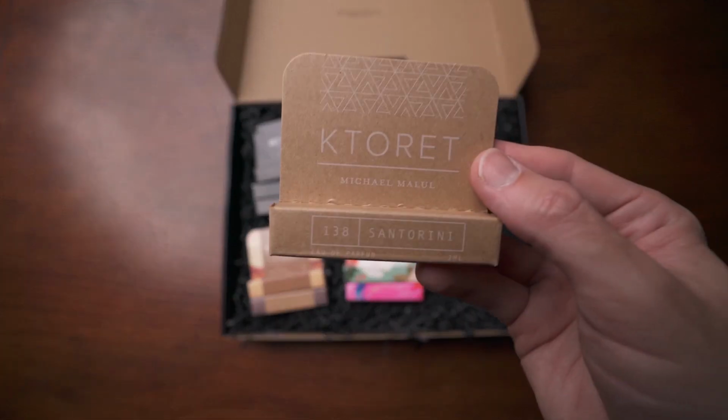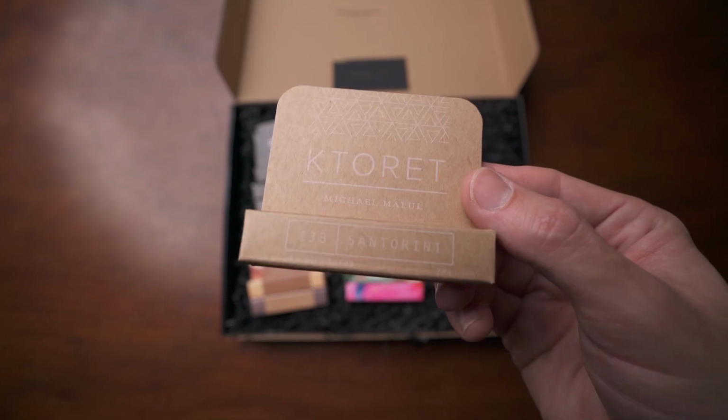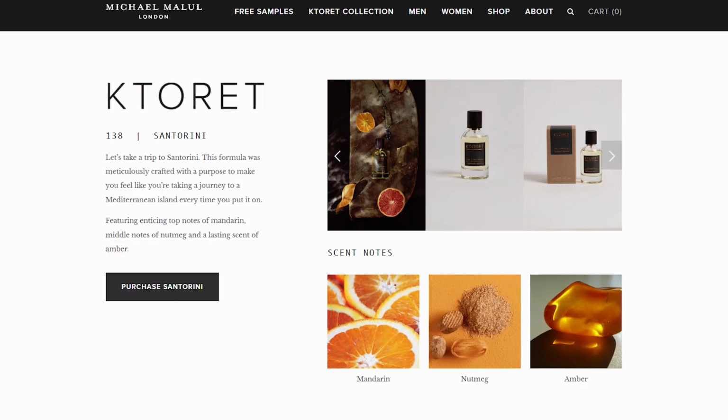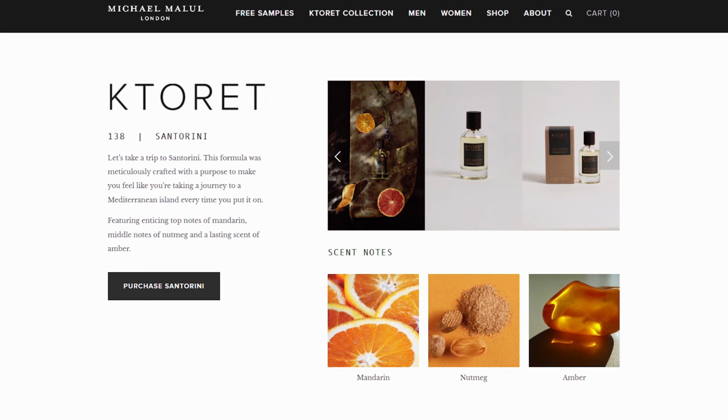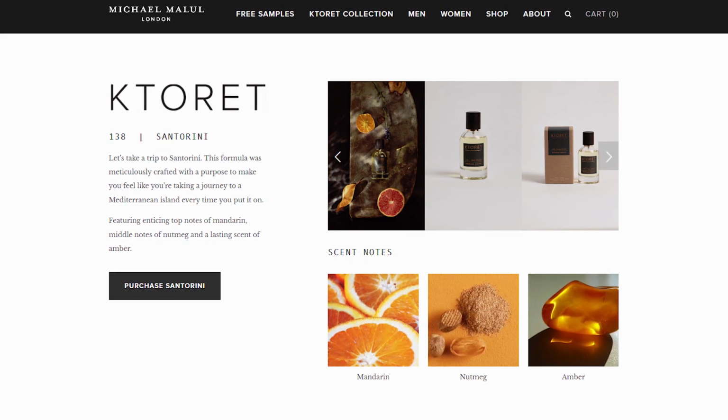All right, next we're gonna go with the Ktoret line, and I'll just say Ktoret because I'm not exactly sure how you pronounce this. And the first one is Santorini, and as you can guess from the name, it is kind of Mediterranean inspired. It's a bright and almost sour citrus scent that I like a lot. It's a really nice scent. It's another very, very wearable scent, and some of the notes in this they list on the site are mandarin, nutmeg, and amber. I think this is a really excellent fresh scent. So yeah, check out Santorini.